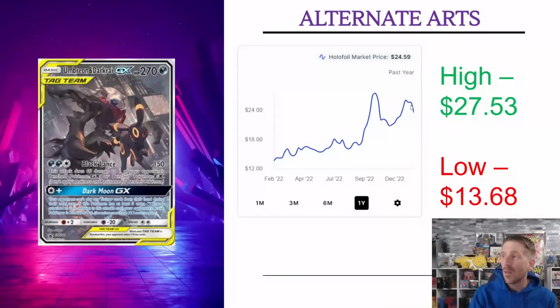That is it. That is all the promos. There's a few more that you can kind of look at on your own, but these are really the introduction of alternate art. Some of these promos that we saw on the end of XY, the beginning of Sun and Moon, before they started releasing them in some of the sets like Cosmic Eclipse, Team Up, Unbroken Bonds, Unified Minds, and then obviously the huge plethora that we've had during the Sword and Shield set.